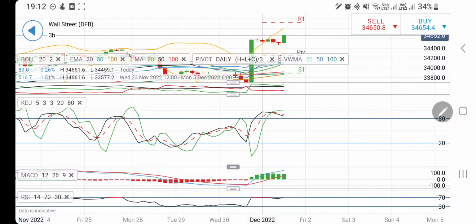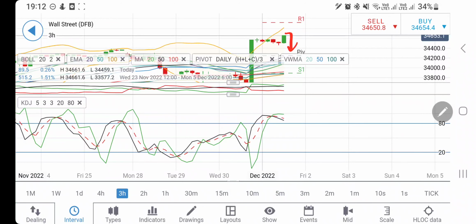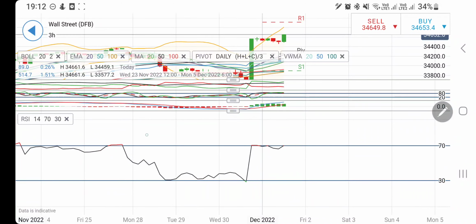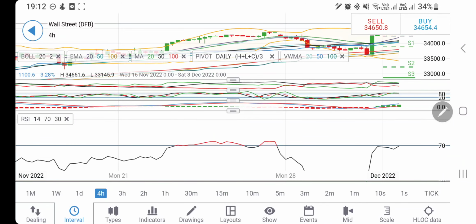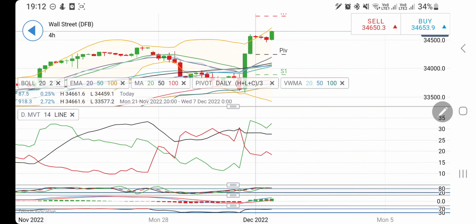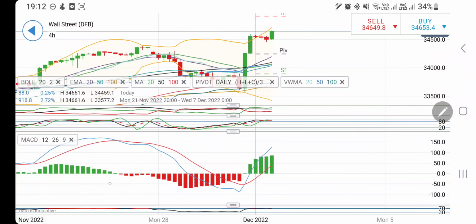Stochastic extremely overbought. But remember, as we saw on the early charts, it can reverse completely, and hence below 34,500 you can sell, but then expect 34,450, 34,400 and below levels can be seen there on the downside. As we saw on the early charts, it can probably reverse. The directional movement MACD is divergent and bullish. RSI entering into overbought levels, and on the 4-hour chart, similar is the observation there. Same bullishness, overbought, extremely bullish here.